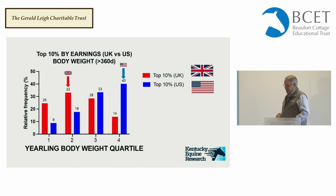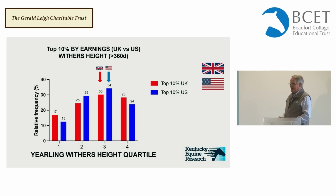If we look again at the top 10% in earnings, now this is switching to earnings, you see the highest quartile was the second quartile, not stakes winners, but total earnings. If you look at it from the US, it's the fourth quartile. This is for body weight, but interestingly, if you look at height, they're both in the third quartile.